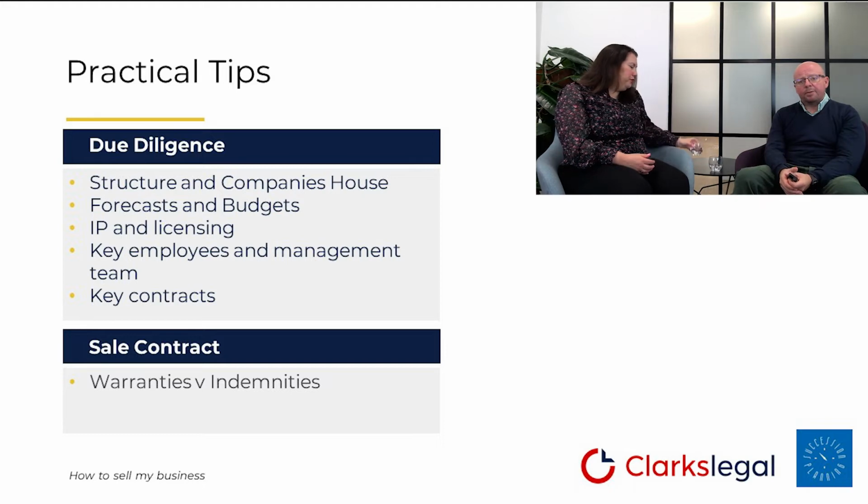Be very clear on what you've warranted against those representations that are in the back of the agreement. Make sure your advisors take you through the difference between a warranty claim and what we call an indemnity claim. You shouldn't really be signing up to general indemnities in any sale contract. They should be very, very specific, because the value you could be liable for on a breach of indemnity and a breach of a contractual warranty are very, very different.